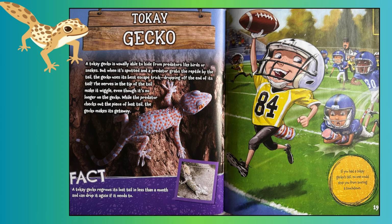The nerves in the tip of the tail make it wiggle, even though it's no longer on the gecko. While the predator checks out the piece of lost tail, the gecko makes its getaway. Fact: a tokay gecko regrows its lost tail in less than a month and can drop it again if it needs to. If you had a tokay gecko's tail, no one could stop you from scoring a touchdown.